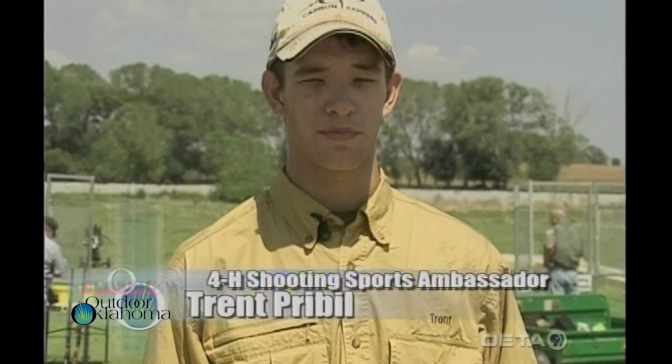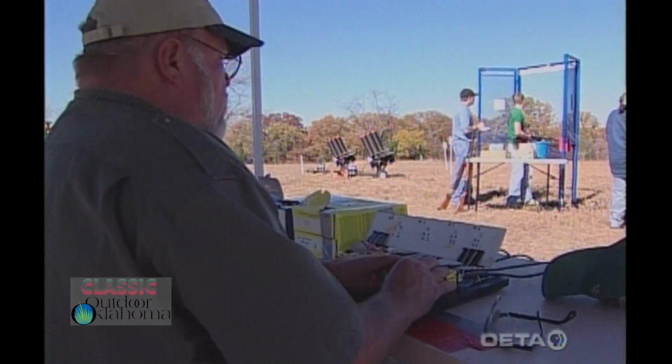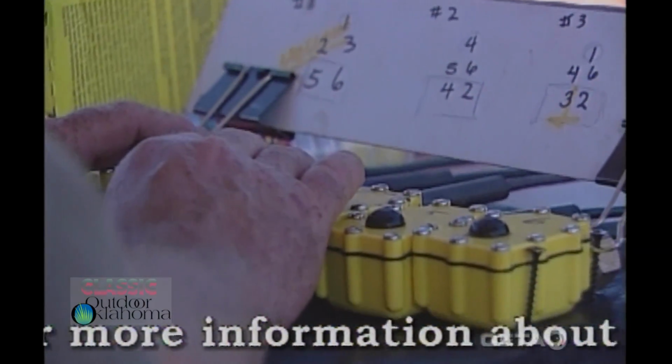I'm Trent Pribble. I'm currently one of the 10 National 4-H Shooting Sports Ambassadors, and I was selected in June, I believe, at the 4-H Shooting Sports Invitational in Rapid City, South Dakota. And so, as an ambassador, our job is just to get a positive image out for all of youth shooting sports and 4-H in particular.